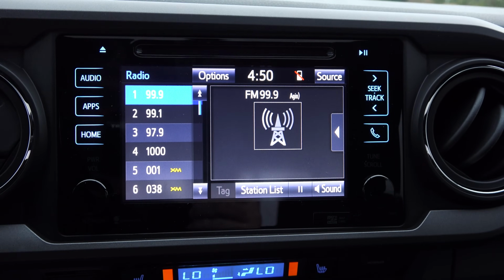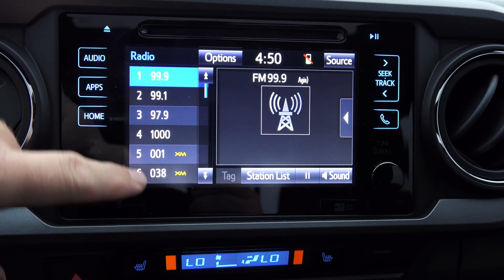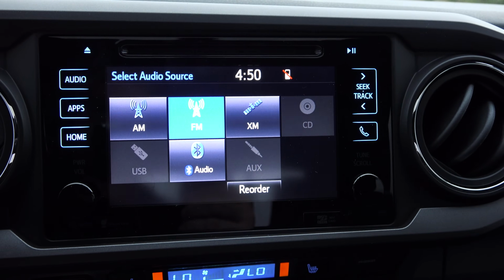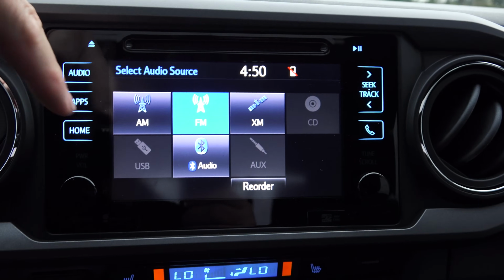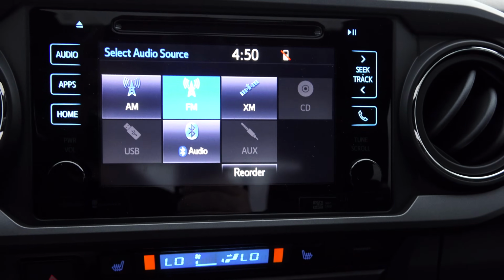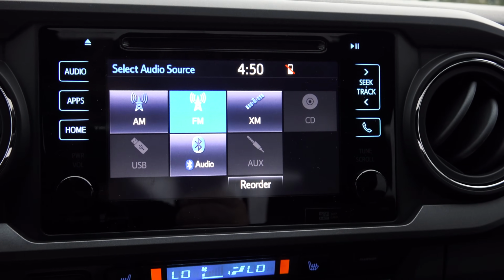Right now we're in FM. We have your favorites here on the left, and you notice some of them are not FM, so the favorites could be from any source. So let's go into the source so we can see all the different ways of playing music through the sound system. AM, FM, satellite radio. You have a CD player, USB, Bluetooth audio, and an auxiliary input. So this is really handy for playing music all different ways besides just your CD player.